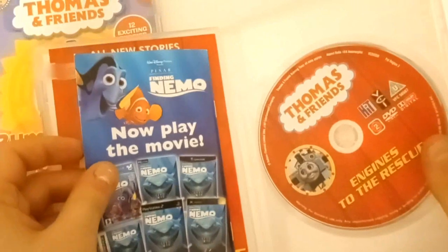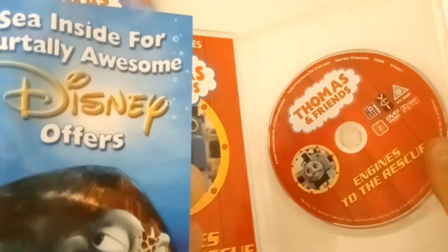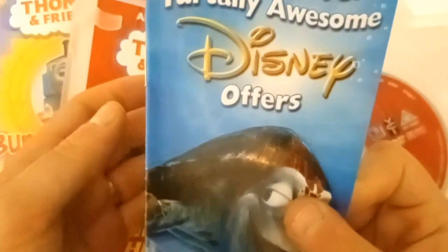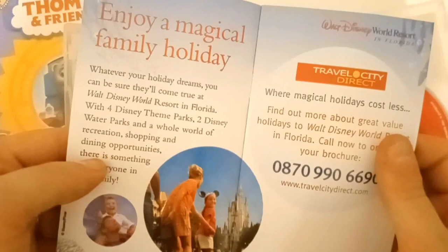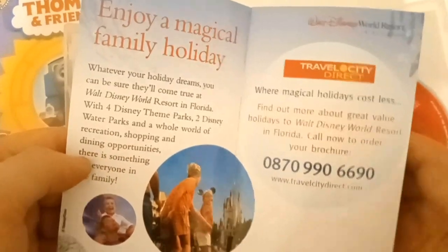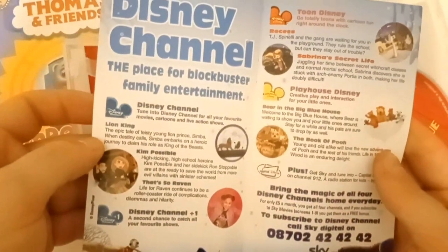Oh, wait a minute. Okay, is that it? Okay, hold on. What's this? It's totally over. Why are they advertising this on a Thomas DVD? Enjoy a family magical holiday, Walt Disney Resort. Awesome. Why the heck is this in here? Oh, wait. Oh, this is interesting.